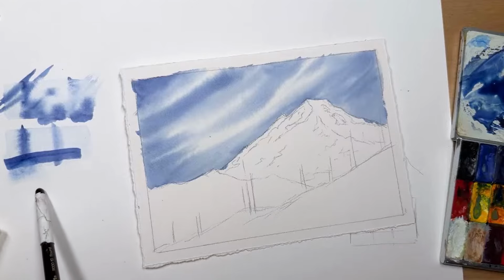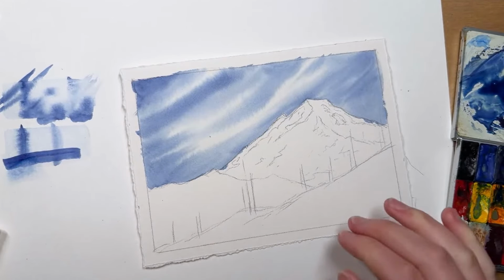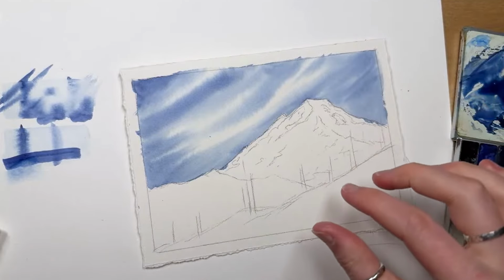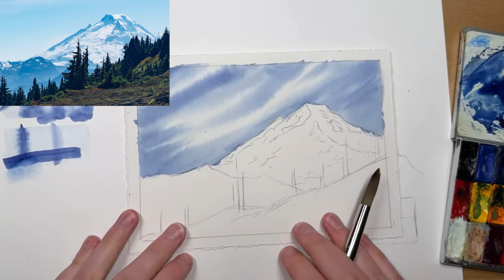So if I want to avoid that kind of thing, that's when I will work more sequentially like this, and especially here where I didn't have a foreground component I could jump to. I'll jump between layers if I have an area of clean paper that will separate them and there's no overlap that has to happen. Let's keep rolling. I want to paint in some mountain.